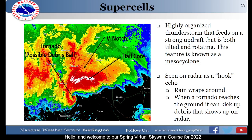Oftentimes this will show itself on radar, not every time, but classically we'll see the hook echo as rain from the downdraft wraps around, and you'll have southerly flow here rotating in, and it kind of gets pulled to the west, and some will get fanned out to the east as you get a little bit more upper diffluence. So you get this area here where we call it the V notch. And so this is going to be where your hail is going to be taking place, as well as your very heavy rainfall, where your tornado is going to be more where the downdraft and the inflow into the thunderstorm kind of interface.